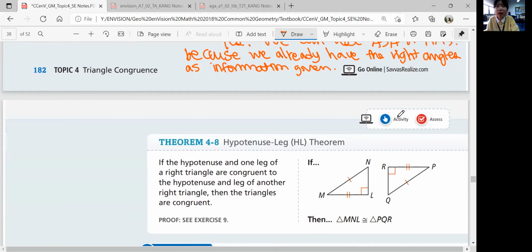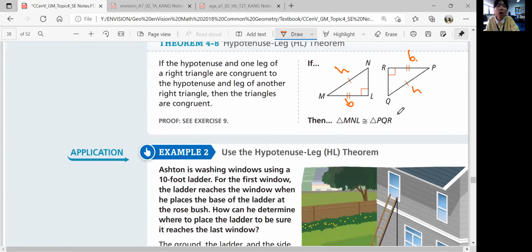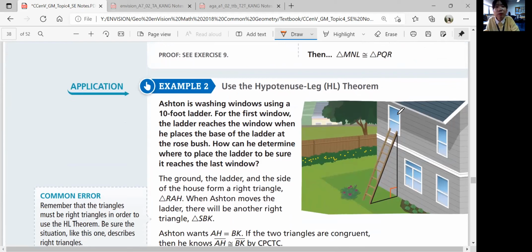So the hypotenuse leg theorem is another special theorem for right triangles. If the hypotenuse and one leg of a right triangle are congruent to the hypotenuse and leg of another right triangle, then the triangles are congruent. Okay. So if we know these hypotenuses are congruent, and the other leg is congruent, maybe B, then only for right triangles, the triangles must be congruent. That is the hypotenuse leg theorem. We're going to use the hypotenuse leg theorem in example 2.